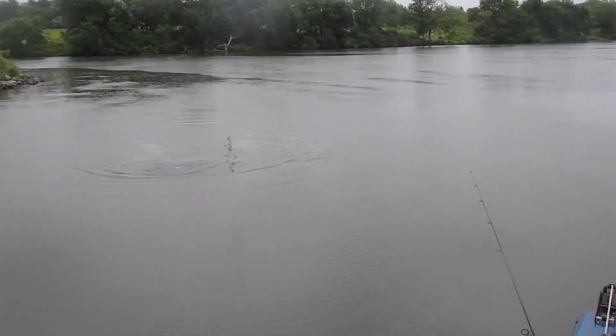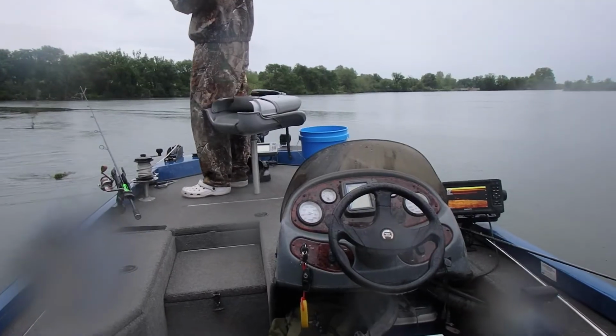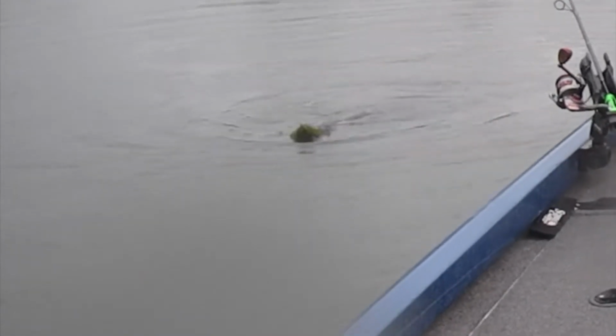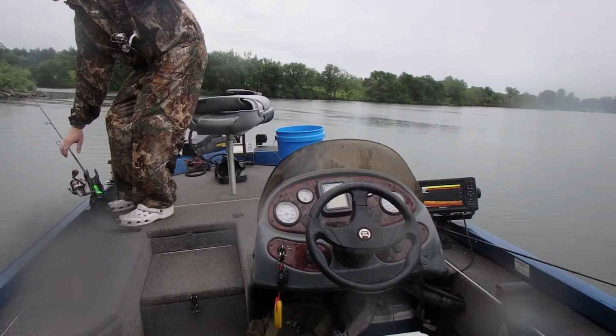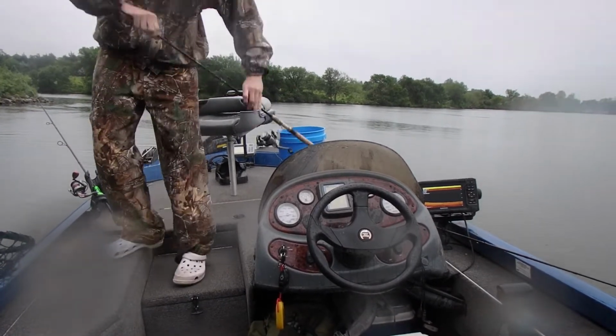You want me to get the net? He's got some weeds on him. I might be able to bring him over this way. This is why I use the braid, because I get so many weeds. He's in. You might have to untangle your other one out of the weeds.